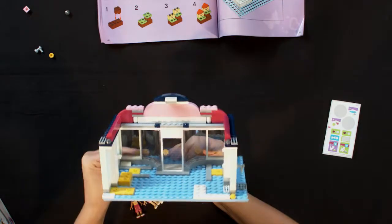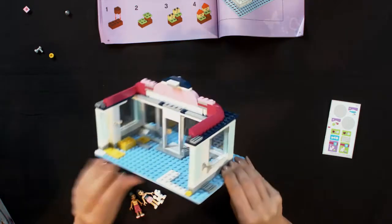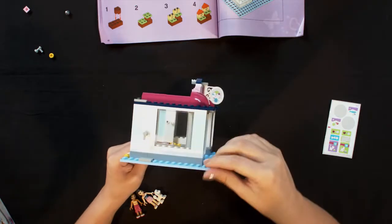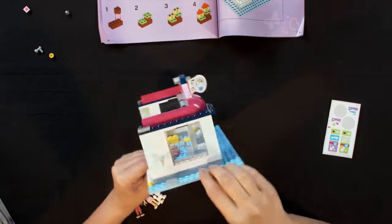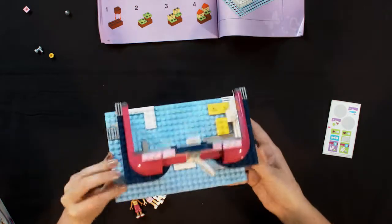And then on the inside, I'm not sure what's going on yet, so I think that's going to be bag 2. And then what's cool out here on the outside is there's an outside tap, which I assume is for washing the dogs. Alright, let's keep going and see what bag 2 has.